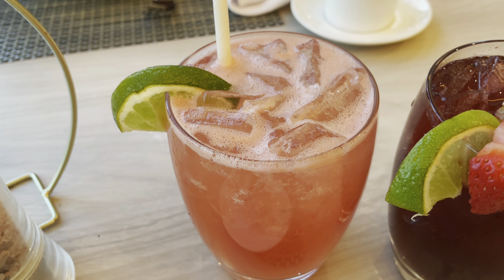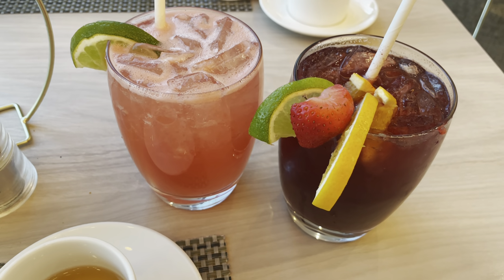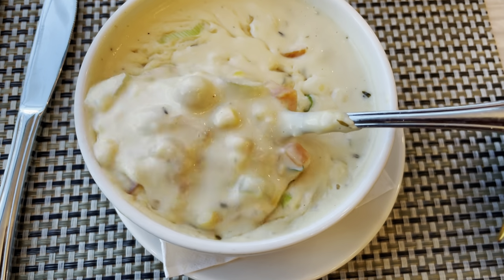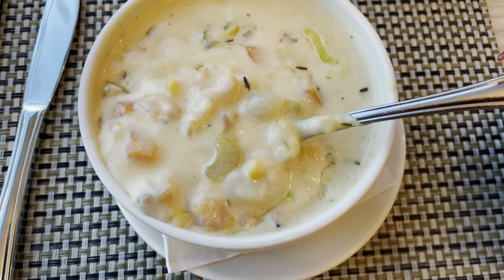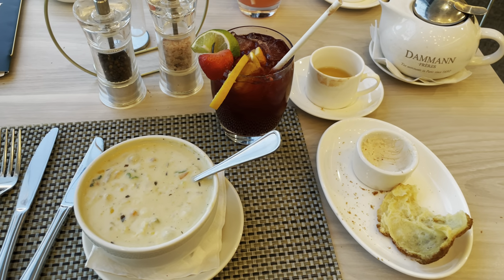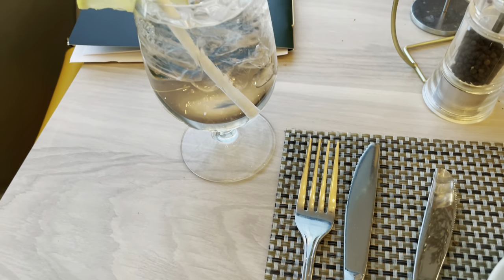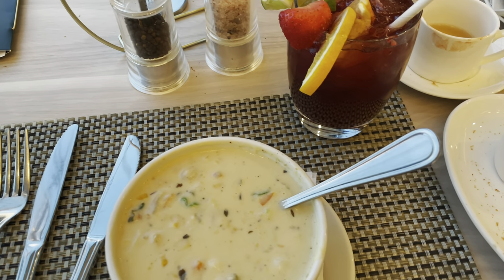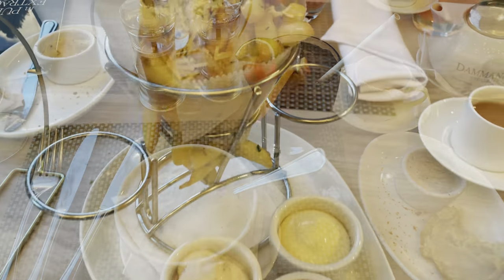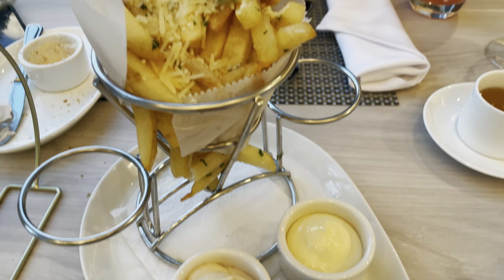This is what we got, watermelon margarita and we have wild berry sangria. Looks so yummy. This is what I'm gonna have. This is shrimp corn soup. It has so much vegetables. Truffle fries has garlic aioli, chipotle mayo, and ketchup. Beautiful.